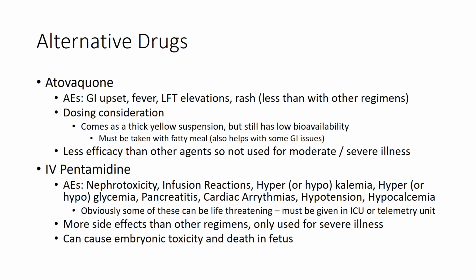And ideally, if it's given in a hospital setting, it should be given on an ICU floor or a floor where there's telemetry units available. This is much more side effects than the other regimens and is only used for severe illness. And this can also cause embryonic toxicity and death in the fetus, so this shouldn't be used in pregnant women.